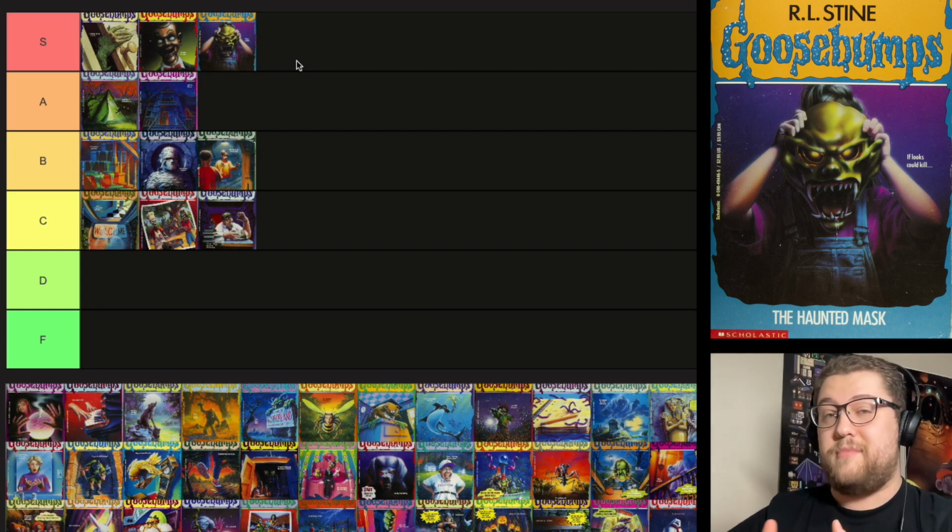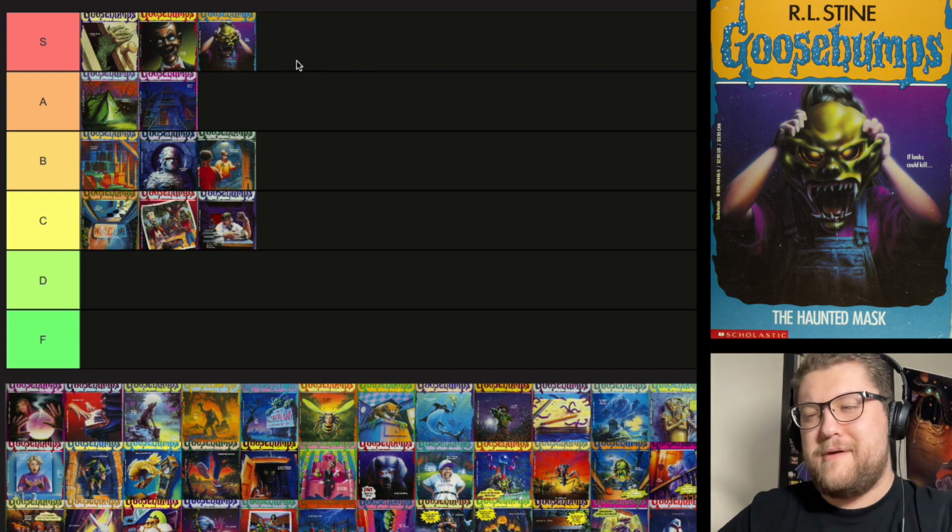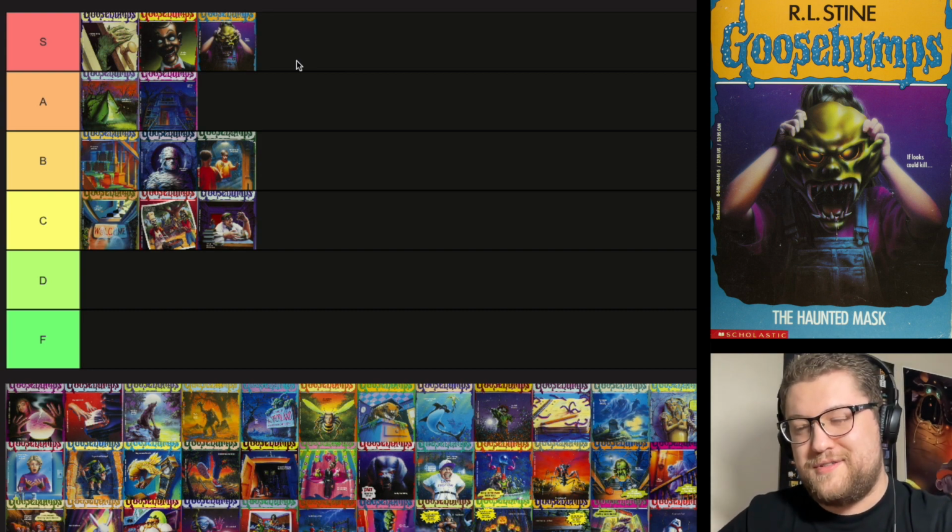Haunted Mask, another fantastic, iconic masterpiece of a cover. And this was actually my first Goosebumps book. I remember getting it one Halloween and my dad reading it to me, and my goodness, I could not sleep that night. I was actually probably a bit too young to read Goosebumps at this point, so it might have been a while before I was reading them on my own. But man, what a freaky book, and that image is absolutely the main reason why.